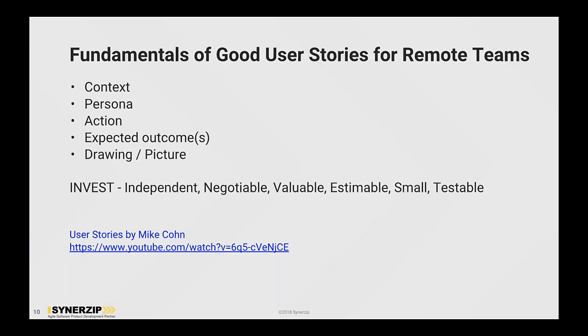So the next slide is about the fundamentals of good user stories for any team, but especially for distributed and remote teams.